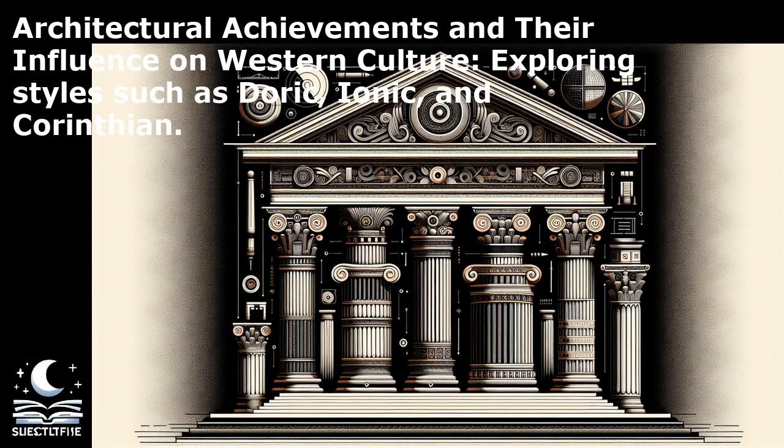The influence of architectural styles on Western culture can also be seen in the evolution of urban planning and cityscapes. For instance, the Beaux Arts style, popularized in late 19th century France, emphasized grand boulevards, monumental facades, and classical ornamentation in city planning. This approach influenced the design of major cities like Paris, Washington, D.C., and Buenos Aires, shaping the urban environment and creating a sense of civic unity and pride.